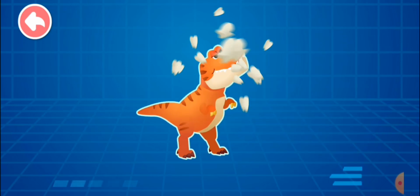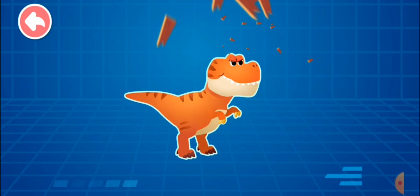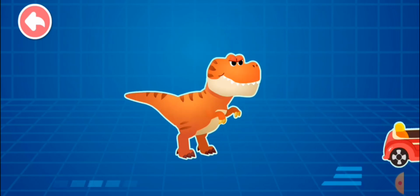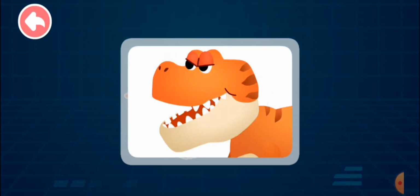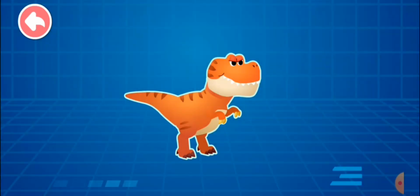Bone. Tree trunk. Boulder. Small car. Wow! Tyrannosaurus Rex's bite force is awesome! It can even easily crush a small car! Strong bite force. Okay, Tyrannosaurus Rex observation is complete! Let's go back to Rudolph's side and give him a report!